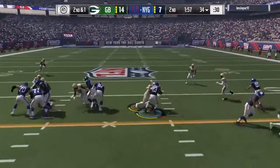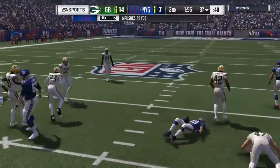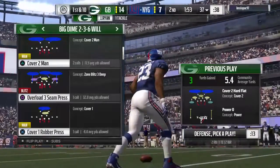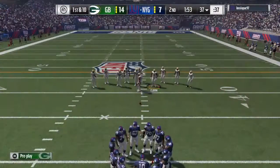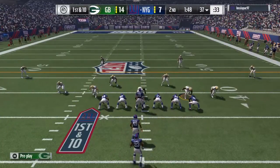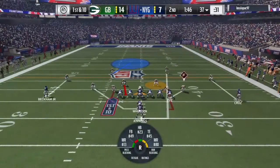They run again with Jennings. And he'll be brought down right around the 37. Give him 3 yards and a fresh set of downs. 2nd and 1 is often an invitation to take the big shot downfield. I bet the offensive lineman said, are you kidding? We just get on our backs and let's go get the first down.